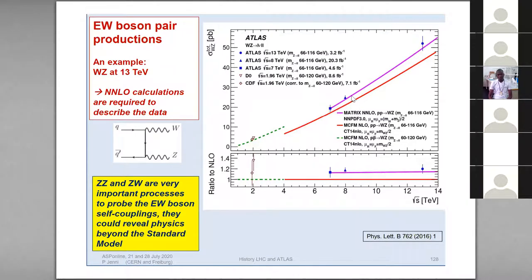And these were the points from ATLAS in run one, and then it was measured in run two. And as you can see, the red line, that was actually the best theoretical calculation at that time. And then our theory friends immediately went to work and came up with next to leading order calculations, which nicely describes the result. So we were hoping we had found something new, but okay, it was just a question of adapting the theory.